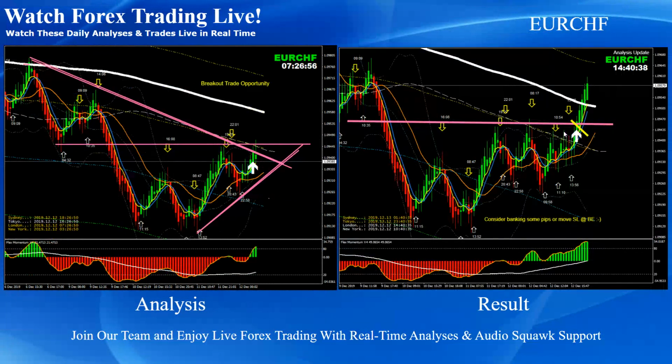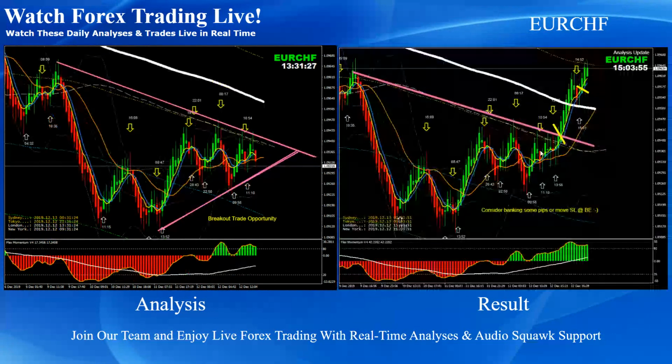We had this breakout and we banked some pips. We had another analysis we did for the New York session, and we banked quite good pips on that. This one I'm talking about. You can see we did analysis at the New York session. Beautiful breakout, another pullback, beautiful, nicely hit the profit target.